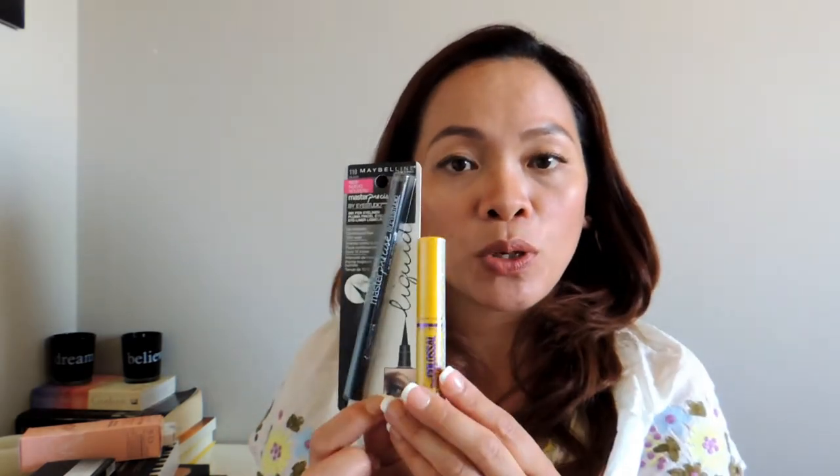Actually, package silang dalawa kasi I ran out of this eyeliner from Maybelline, the Master Precise, and actually package siya dahil sale, of course. Who among us wouldn't love a sale? So I got this product, and this one is the Colossal Volume Express. I grabbed some stuff also from Stitches.